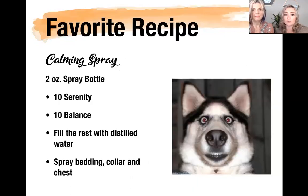And there's so many options. And then, you know, this is just one of my favorite recipes. You can mix anything you want. You can do lavender and frankincense. You can do, you know, peace and serenity, like whatever works for you.